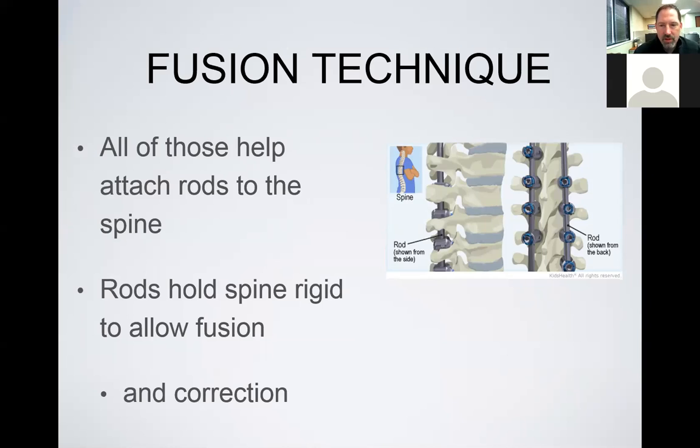Now the rods also, again, offer correction. We can improve the appearance of the spine and improve the rotational deformity as well.